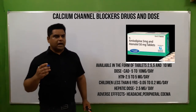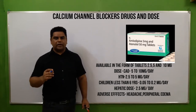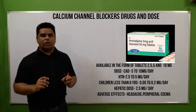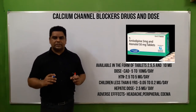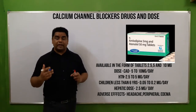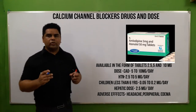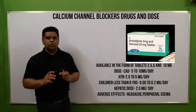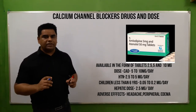Please use a notebook and note the doses. They are going to help you in all types of medical, nursing, pharmacology exams. This is my basic target, to make you aware of their dose, mechanism of action, indication, contraindication, in a more explanatory way on the board. Do not cram pharmacology. I make sure that you learn every aspect.